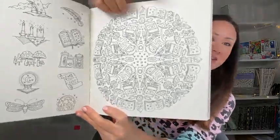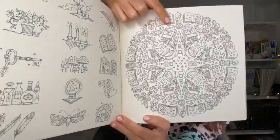But for today, if you haven't got your copy of the book, don't worry. You can colour along using a free download. It's actually this one, which you can't see, but it's the magic sphere. I was calling it the magic circle in my head, but I realised that's probably not the best name. But anyway, this is what we're colouring today. This circle here, it's a really nice symmetrical design, and it's full of cauldrons and spell books and magical gems, all those good things. Very Hogwarts vibes again.